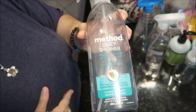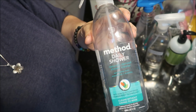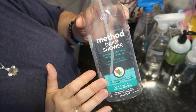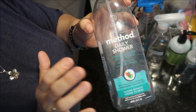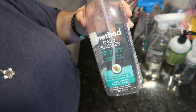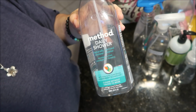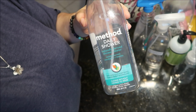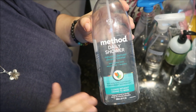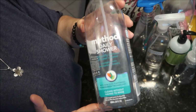And this stuff, you guys, if you spray it on your shower, I have glass doors, so it really helps for that. It does help for your tile and stuff, but for your glass doors, I love spraying this as soon as I get out of the shower, and then using the little squeegee. You guys, it keeps the glass door so clean that the only thing that ever looks dirty is the kids' handprints on the outside. Otherwise, this stuff is amazing, and I highly recommend it if you're looking for something to help you keep your bathroom clean.